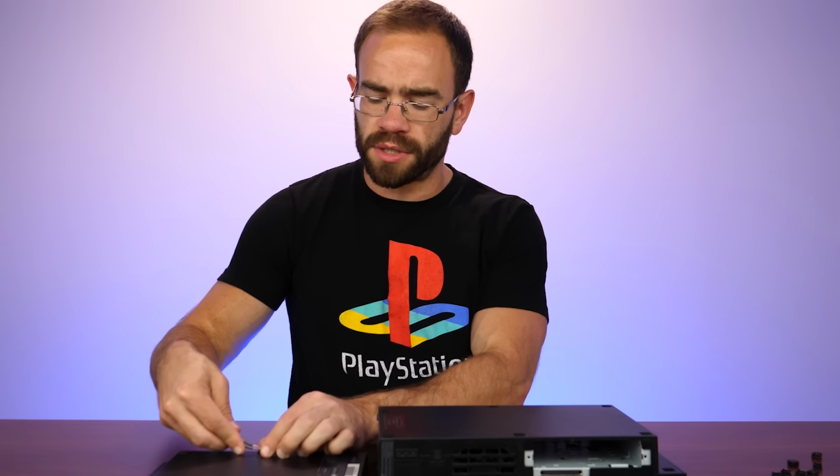And I think the Slim models, depending on which one you got, have issues with some of the soft modding programs, but I'm curious about the general consensus: do people prefer the fat model or the Slim model?